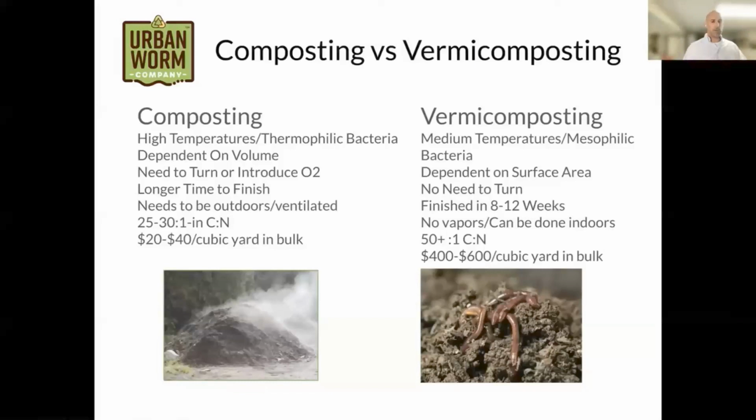Composting is dependent on volume. That's why you see larger piles. In fact, you have to have kind of a large pile in order to trap the heat required to get the thermophilic bacteria to begin flourishing.